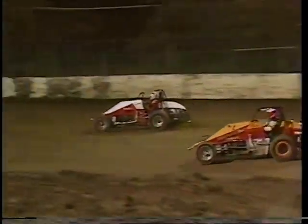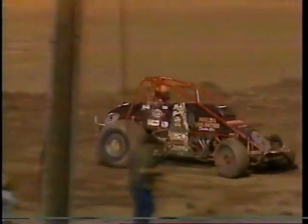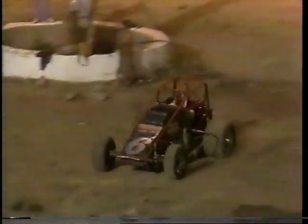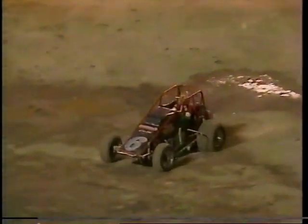Jerry Niemeyer is really on the move in that red number 16. Niemeyer has moved to 5th. There's a shot of 4th place Al Thomas in car 72. And a car spinning. Car in the infield. That's Kevin Huntley, who was running in 2nd spot as the car spins into the infield, but he keeps it running and rejoins the race.